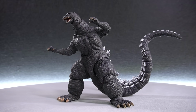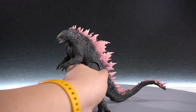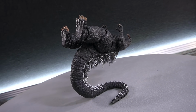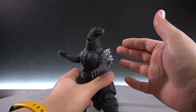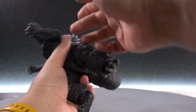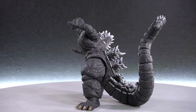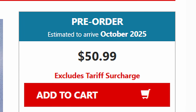Poseability here is amazing, with that tail giving any SH Monster Arts Godzilla a run for their stupid amount of money. The tail alone is a major selling point, and all the while playing with this guy, nothing feels like it's gonna pop off or twist off or fuck off. It is a shame about the lack of an atomic breath part, but that's what the heat ray version is for. You already know I got my order in.